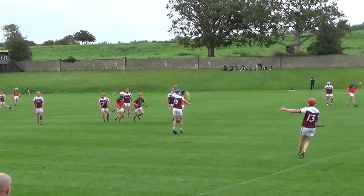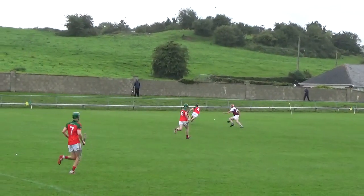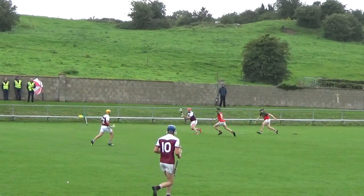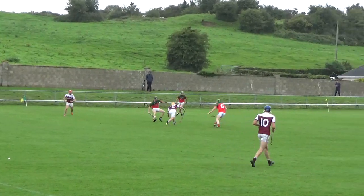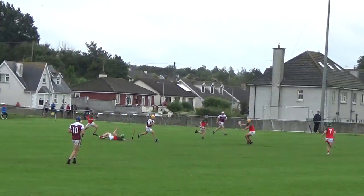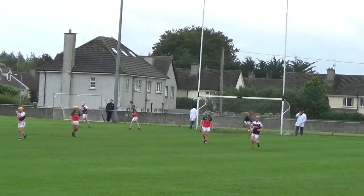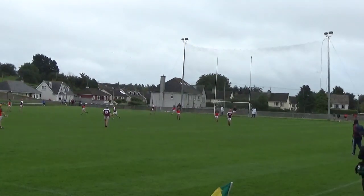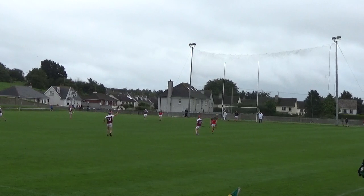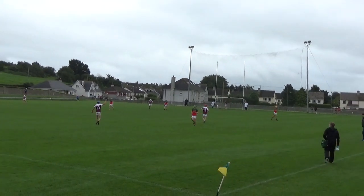Jack Langton comes out with the ball. Jason Byrne. The good clever ball into James Nolan. Chris Bulger is there to pick up the scraps. Bulger finds Liam Ryan, number 12. Liam Ryan heads for goal. Unlucky there. Good play from Clara. They were finding their men well, but just unlucky there with the end product. Some good passages of play from both teams here.